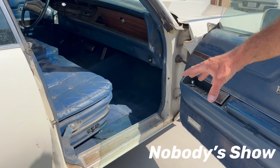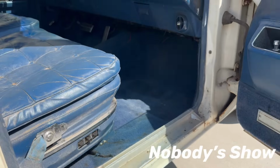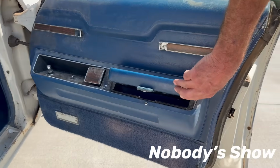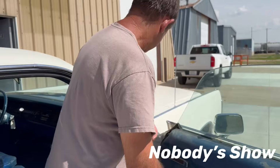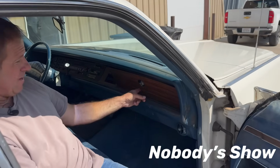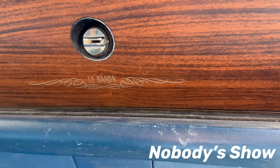Obviously, we can see power seat on this side, so I'm sure we've got a power seat on the other side, but there again, this is an Imperial. It's loaded. Storage compartments in the doors. Let's see what we got in the glove box. Even Lebaron across the glove box in gold script.